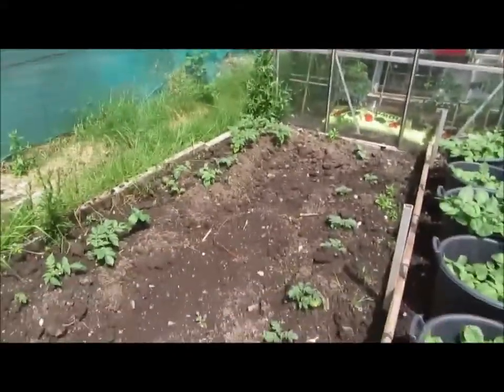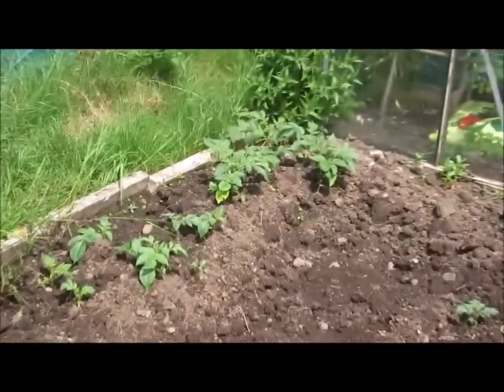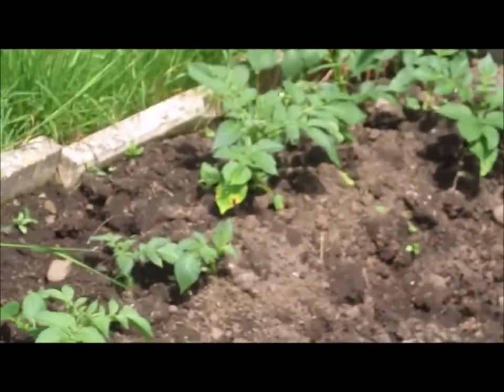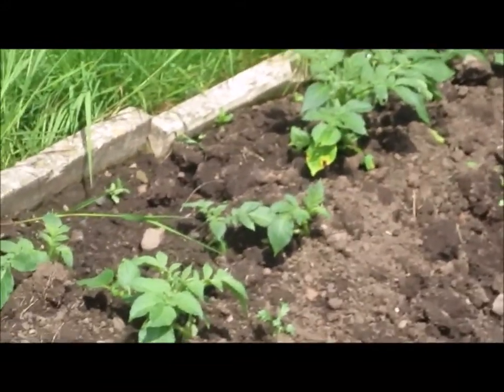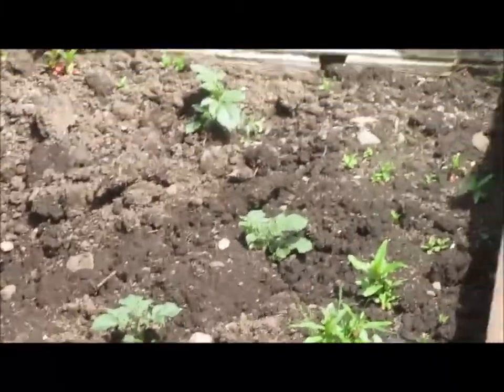I've got some yellow on my marrows over there. Don't know what that is. No doubt some of you experts can tell me. There's yellow on that one as well. Now these were planted in a manure enriched soil. Well, in fact, so were all of these potatoes, only those ones are in the ground. I'd like to know what's affecting them.